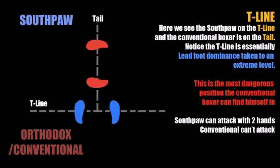It's an advantageous position that you establish on an opponent, usually an opposite-handed fighter. Now, the T line is basically lead foot dominance taken to an extreme level. And this is the most dangerous position you can find yourself in.